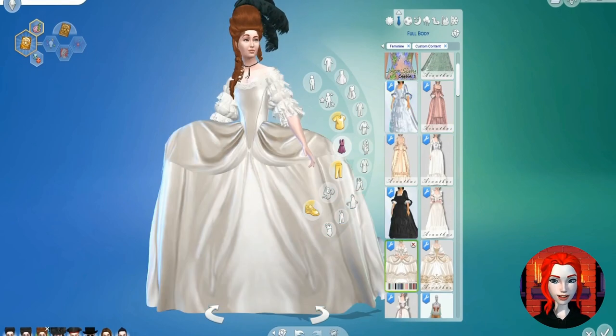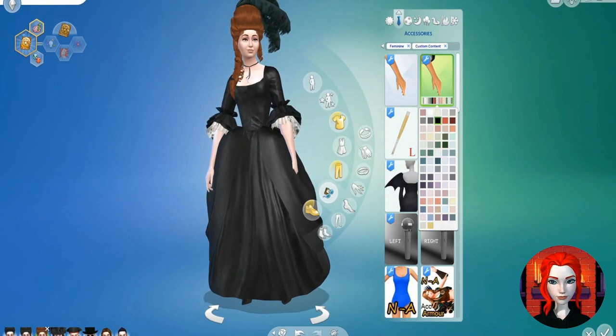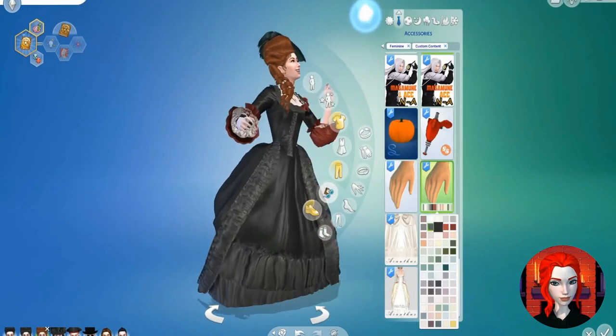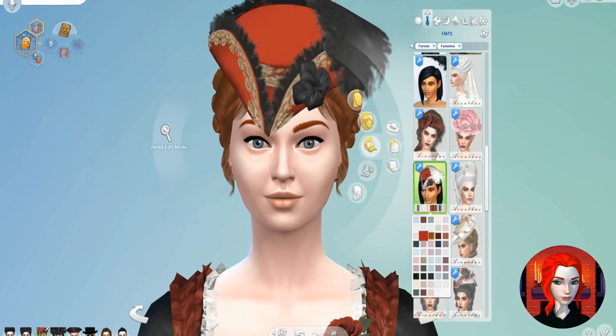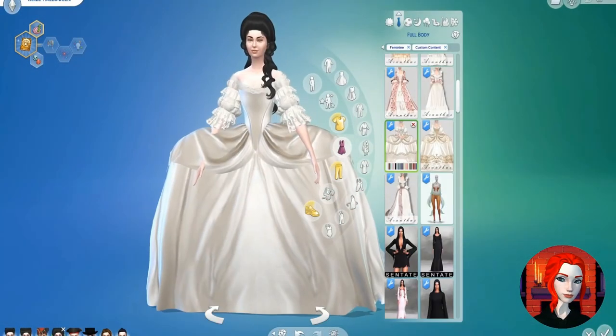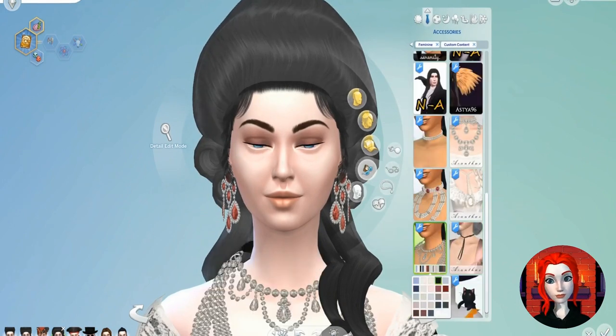All right, so here is Acanthus' collection. Very customizable. We're not going to do a detailed explanation, but basically you change the hair, the hats, there's jewelry, you change the form of the dress. You can go into accessories and accessorize it any way you like.